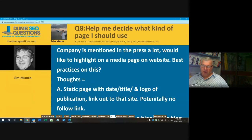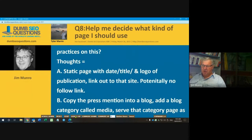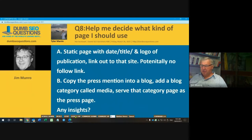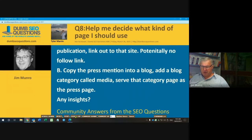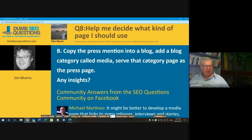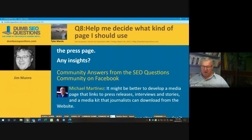Thoughts are: A, a static page with the date, title, and logo of the publication, linking out to that site, potentially with a no-follow link. B, copy the press mention into a blog and add a blog category called media. Serve that category page as the press page. Do you guys have any insights? Actually, all of you could have something to say there, I think.